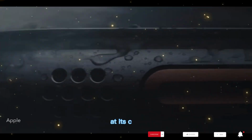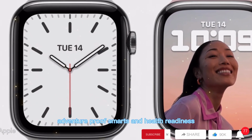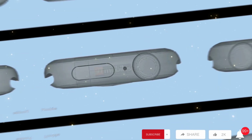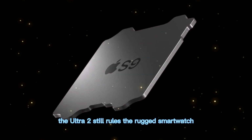At its core, it all comes down to timing and feature hunger. Want next-level adventure-proof smarts and health readiness? Hold tight. Content with today's gold standard? The Ultra 2 still rules the rugged smartwatch.